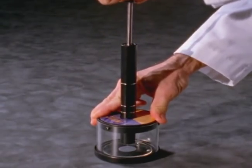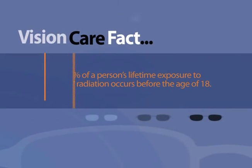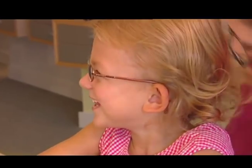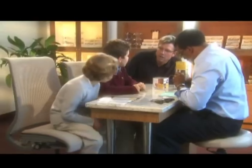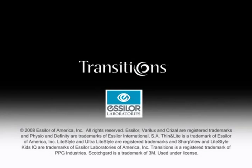With active children, you shouldn't have to worry about the expense and dangers of broken lenses, so use the FDA shatter-resistant requirement for children with ultra-light-style lenses, which also block 100% of UV rays. 80% of a person's lifetime exposure to UV radiation occurs before the age of 18. Children's eyes are especially sensitive to the health risk of ultraviolet radiation. Photochromic lenses, like Transitions, provide 100% protection from harmful UV radiation and glare. Ask your doctor or optician about the best lens choices for you and your children's healthy sight. And see your eye care professional annually for an examination and updated vision correction.